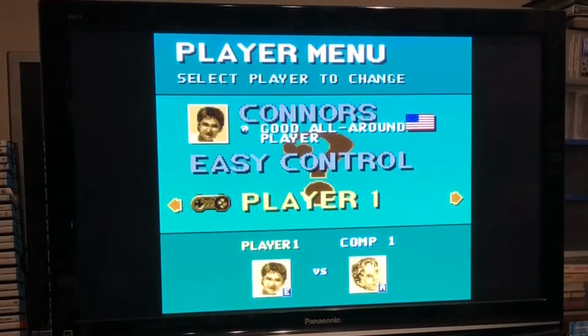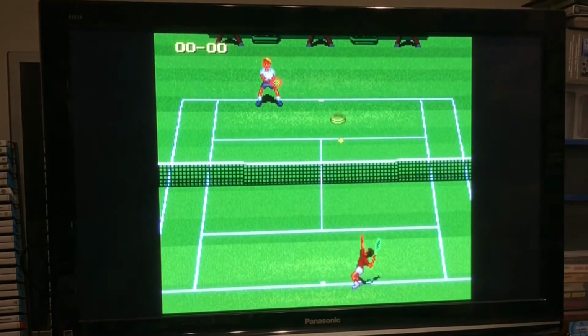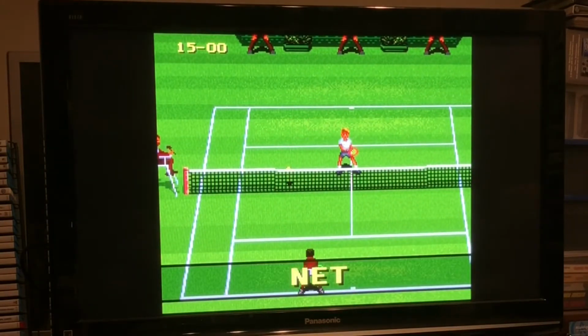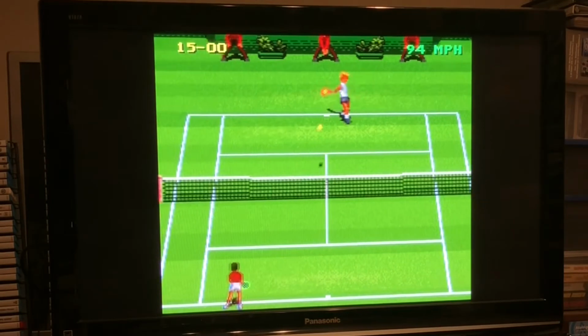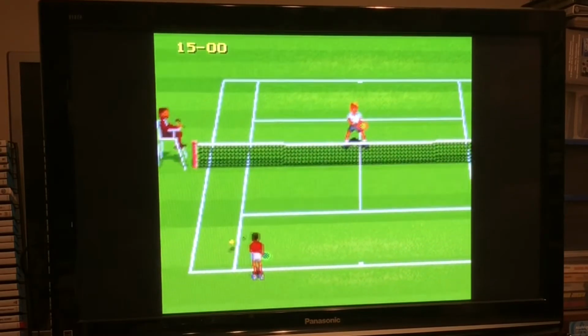As far as tennis games go, I won't say I'm a huge fan of them outside of perhaps Mario Tennis games, but again, much like with ESPN Speed World, this seems like it's par for the course or slightly better. Sorry to use a golf analogy in a tennis game, but it's just the one that came to mind. And looking at this and playing this, I don't have any major complaints.